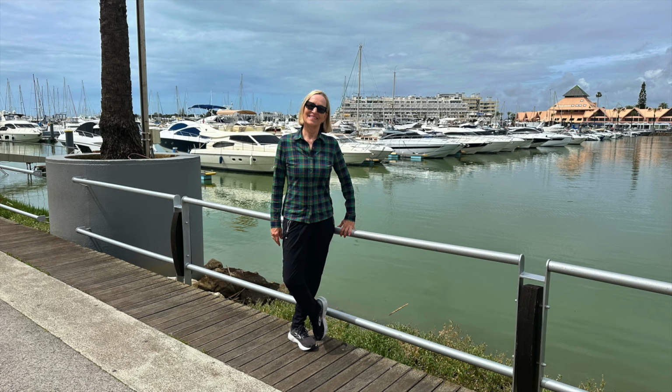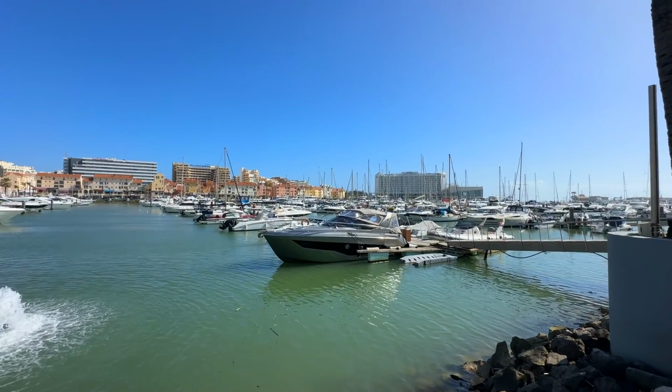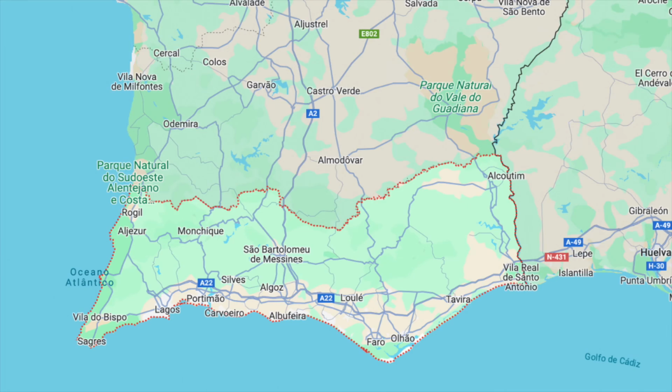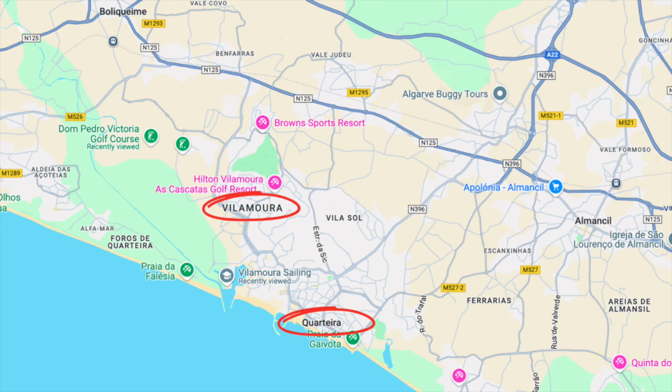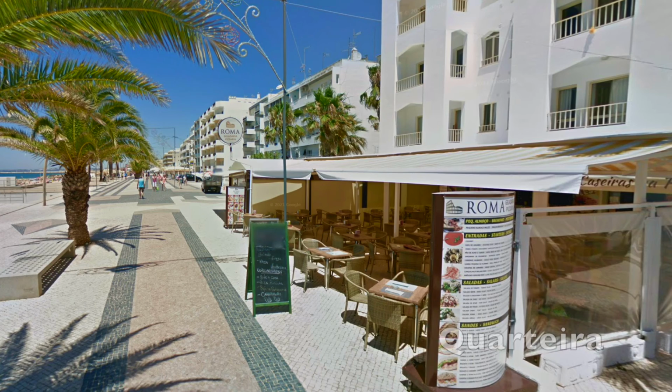Hi, I'm Lori, a senior solo traveler, and I recently visited Vilamoura and Quarteira on the Southern Algarve coast of Portugal. The two communities are often lumped together, and they are adjacent to each other within the same municipality. However, Vilamoura and Quarteira are distinct communities with their own identities. Vilamoura leans more towards a resort town, while Quarteira, an old fishing village, is a larger, more established town.